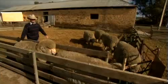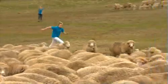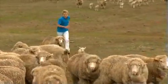There is, yes. Wow, there's so much to learn about these merino rams. We'll catch up with Tom again in another episode, and I'll see what it's like to be a working dog.